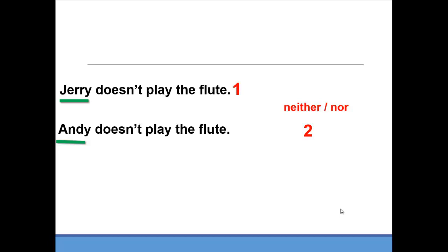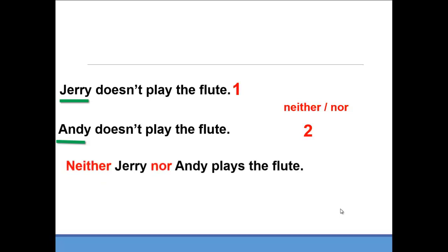Jerry doesn't play the flute. Andy doesn't play the flute. So here we have two ideas that are not possible. The conjunction neither will be used before the first part that needs to be joined, before Jerry, and the conjunction nor will be used before the second part that will be joined or connected. So the sentence is going to be, neither Jerry nor Andy plays the flute, which means the two of them don't play the flute. Two ideas that are not possible or are not true.